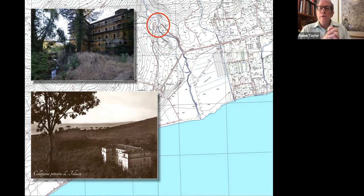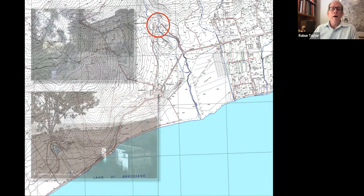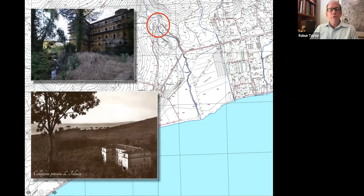this was a kind of pilgrimage center in antiquity. It was not just a spa, but also a sanctuary. And by the way, it was a spa in the modern period too, up until fairly recently. This U-shaped building is the building that you see on the plan in pink right here in the red circle. This is what it looks like today. So it's obviously abandoned.